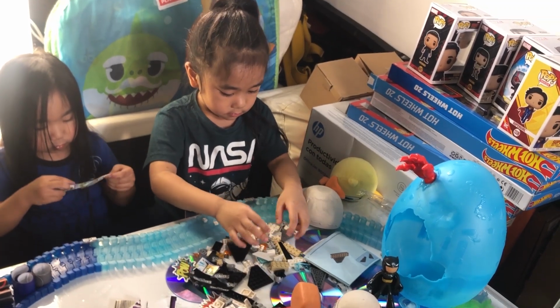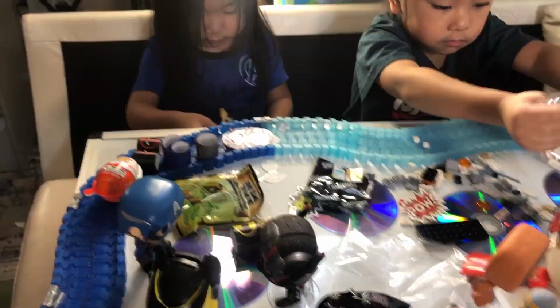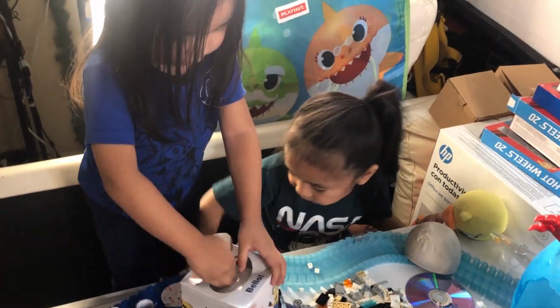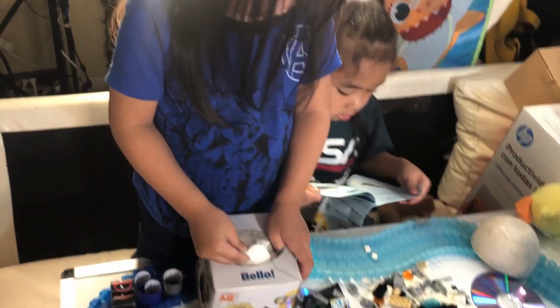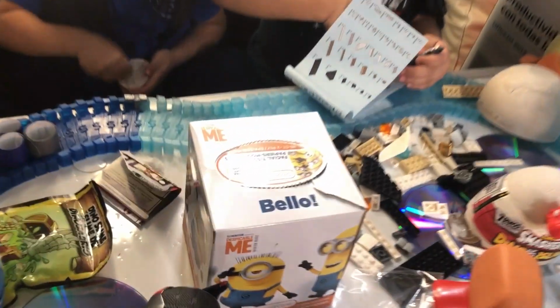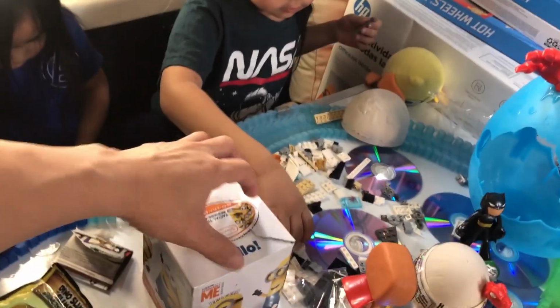Mark is trying to assemble the Lego. Yay! Can I have an extraction? Matthew? This is the minion napkins. Okay. This one is the minion tissue. Right here.